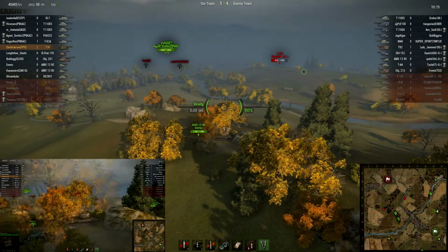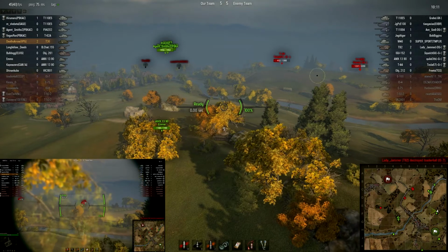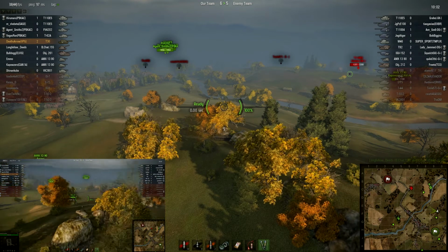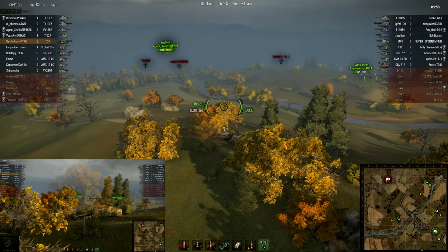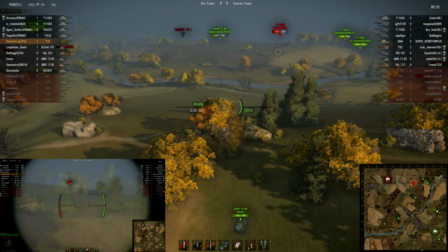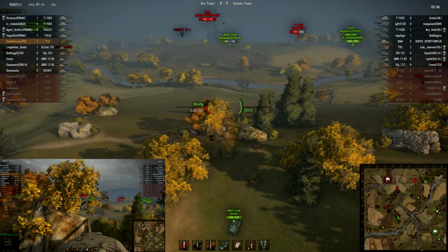Appears since my last check of the minimap that our heavies that were over in K1-2 area have been knocked down. That does leave that flank exposed somewhat, although the heavy and medium at G5 are covering that area as well. And I am keeping an eye on both directions at the same time. T62A and T110E5 are pushing in. They spot an enemy T110E5. I really can't support them from here.